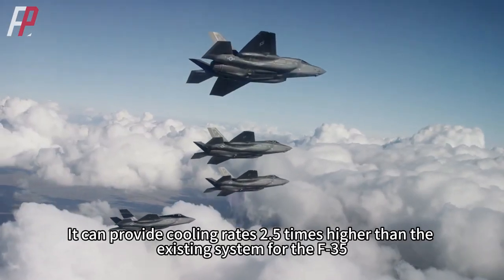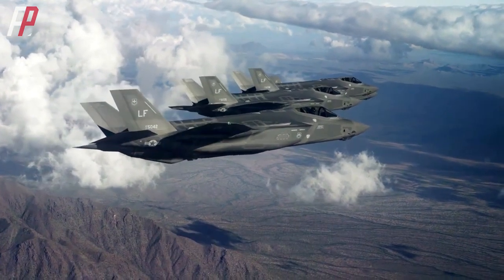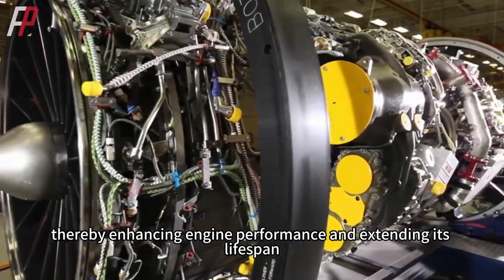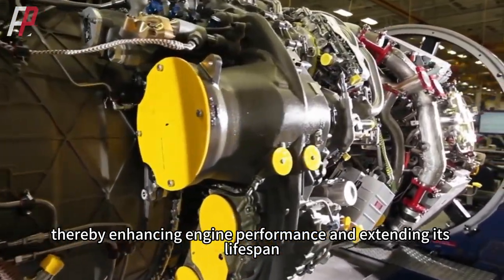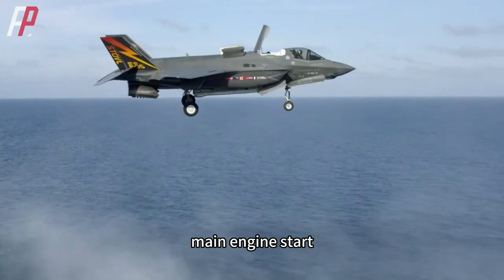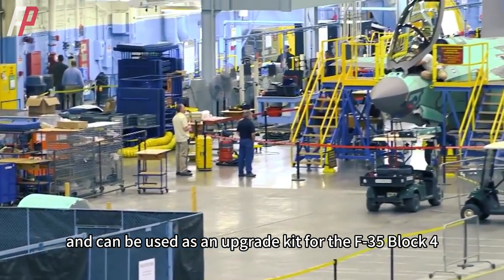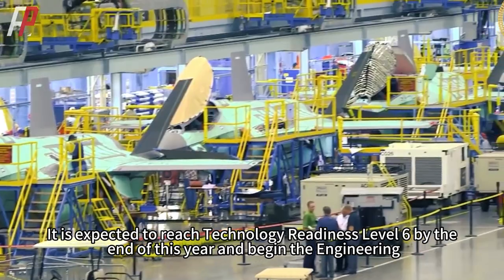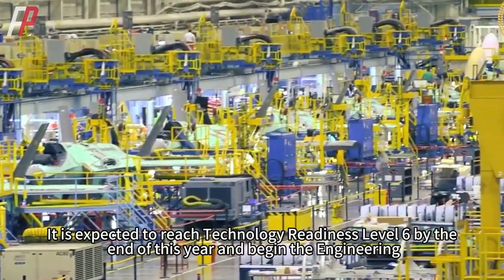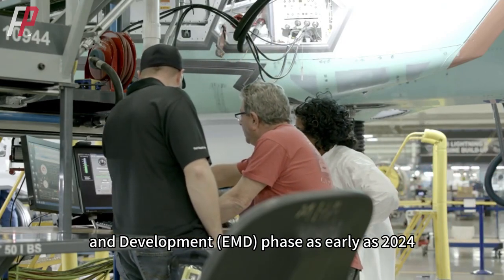It can provide cooling rates 2.5 times higher than the existing system for the F-35, reducing the temperature generated during engine operation, thereby enhancing engine performance and extending its lifespan. It can also play a role in aircraft-wide cooling, main engine start, and emergency power start, and can be used as an upgrade kit for the F-35 Block 4. It is expected to reach Technology Readiness Level 6 by the end of this year and begin the engineering, manufacturing, and development phase as early as 2024.